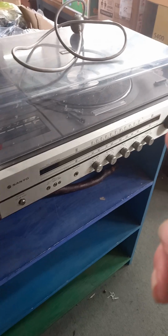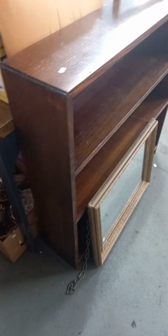Old rotary dial telephones and that thing. Some pretty English china. Some interesting books, ephemera and stuff. Big lot of cassette tapes. Nice little Sanyo stereo system. Little bookshelf with a nice gilt frame mirror.